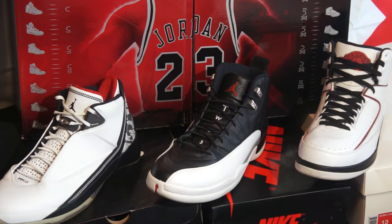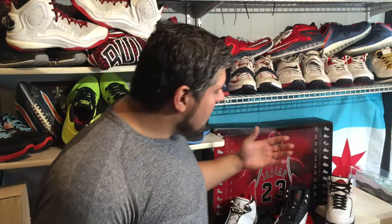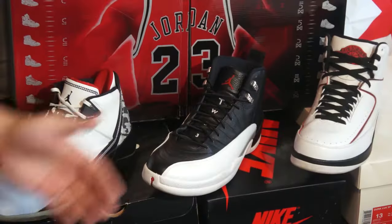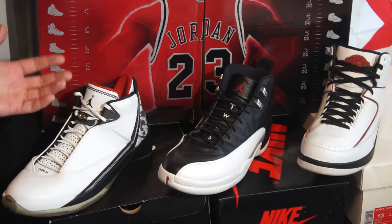Let's get into it. Part 2 of the Decades collection is going to consist of 3 shoes from 3 different decades. We're going to have the Chicago 2, the Playoff 12, and the 22, which has no name and personally is my least favorite Jordan of the entire line.